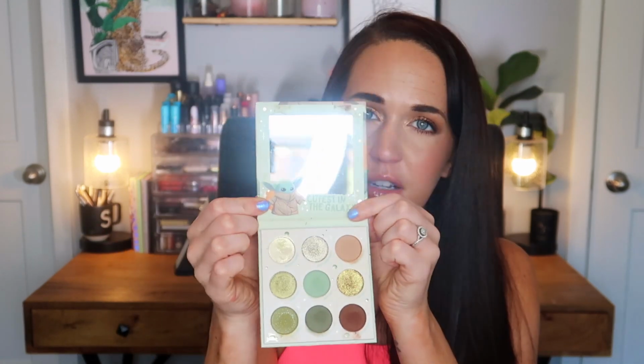And then coming up next is the Colourpop Mandalorian palette. This is such a cute palette. I just love the packaging, love the little Yoda in here. I think it's absolutely adorable. And I really enjoy the shimmers in here. Every shimmer I really enjoy, and I also like the two neutral brown shades. These three shades are not my favorite. I think these two are a little bit, like this one, I just was not in love with the way that this actually shows up on the eyes.